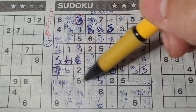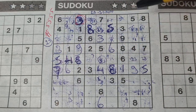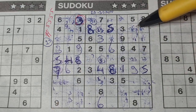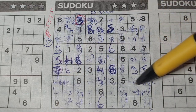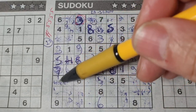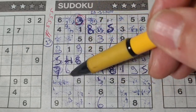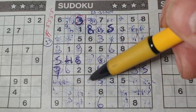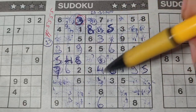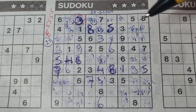In this row, we have 6 missing numbers. One of the missing numbers is 7. We have a 7 in the last column, no 7 there. Here, 7 in one of those two boxes in this column, so no 7 there. Here, can it be a 7? We have a 7 in the first column, no 7 there. Here, can it be a 7? We have a 7 in one of those two boxes in the second column, so no 7 there, so the 7 could be here or there. You see another 7 in the middle column, so no 7 there. The only place left for the 7 should be there. Right.